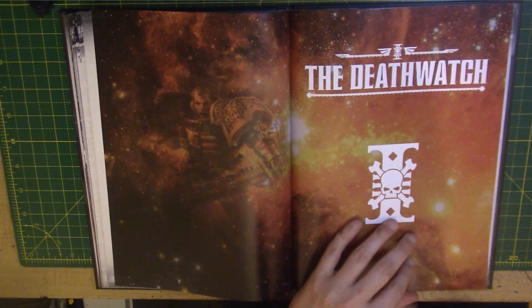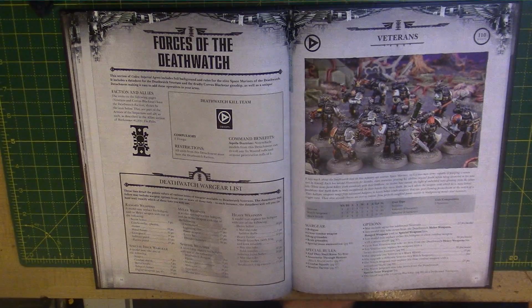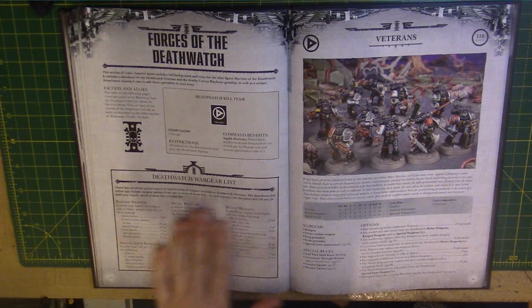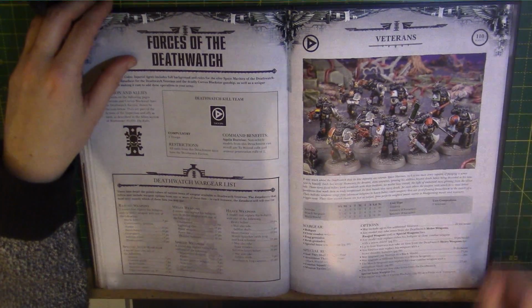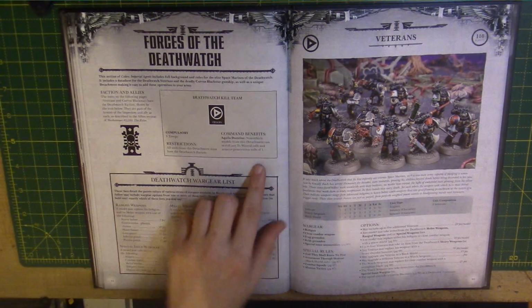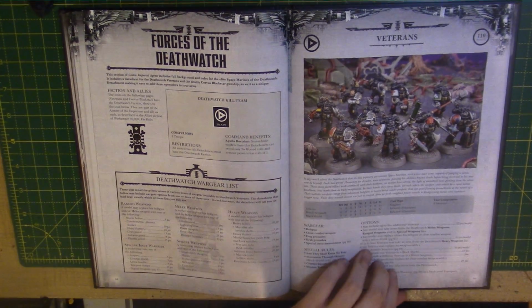So next we have the Deathwatch. And you can take a single troops choice. And that is your veteran squad essentially. You've got your little war gear there. Got your veteran squad. They do have a command benefit. Non-vehicle models from this detachment can reroll any to wound rolls and armor pen rolls of 1. So that's actually quite nice.